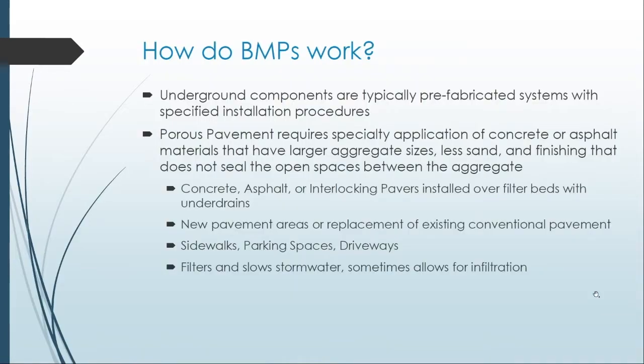We basically covered this, that these are prefabricated systems. Oh, sorry. Yeah, that was the underground stuff. And then now we're going to look at porous pavement, which is an above ground system.